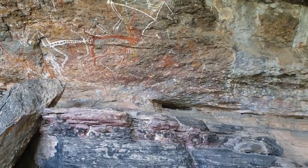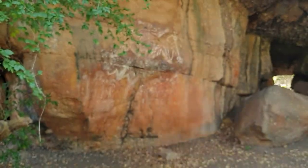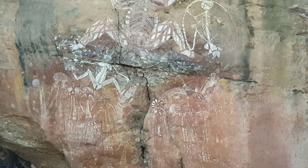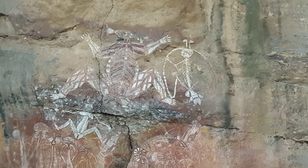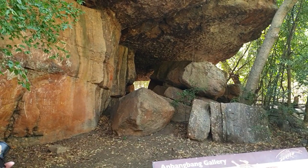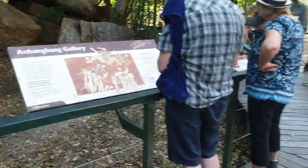Plenty of rock art around. See the lightning man up here who's talking about the starts of fires. And have a look at that, it's pretty impressive. So when David Attenborough came here, I think that was around 1962, and he talked about the place.